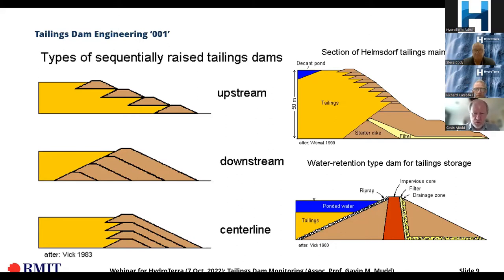In some parts of the world, like Chile, for example, upstream designs are banned because of earthquake risk. Certainly some people advocate that upstream should be banned everywhere, but I certainly don't do that. But again, we need to make sure we understand the engineering of all of these designs and make sure it's designed properly, built properly, operated properly, and decommissioned properly.